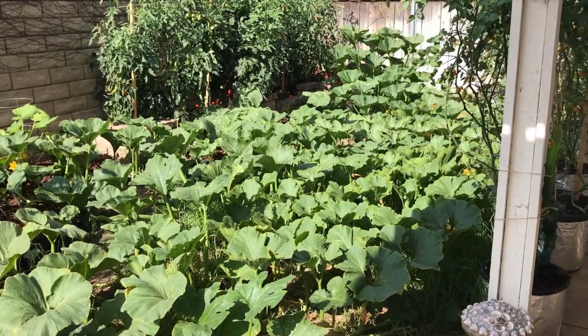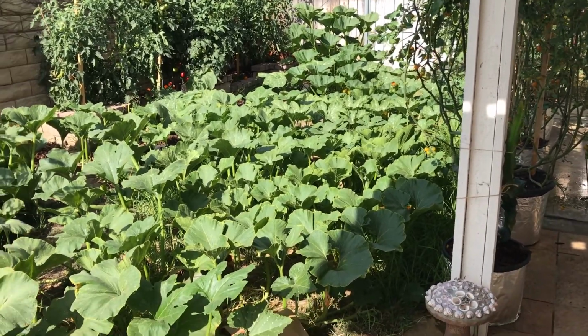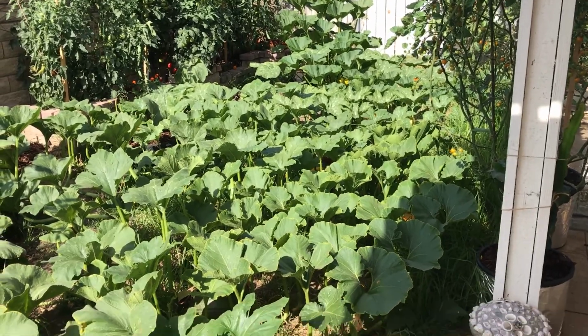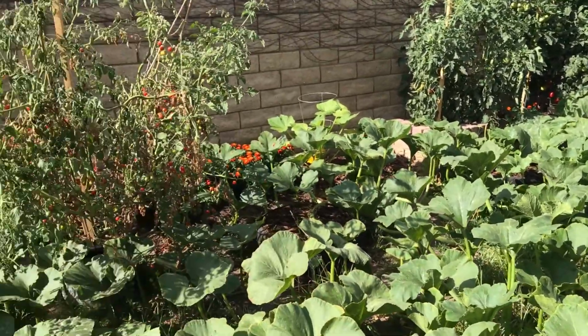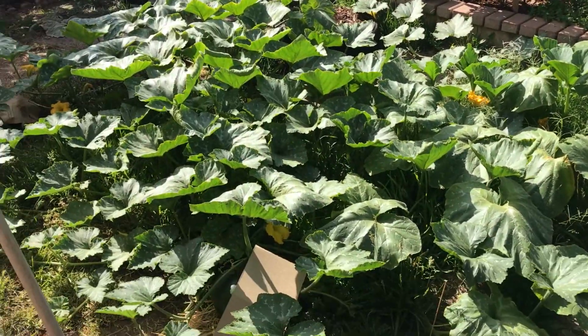Good morning, everyone. Today is Monday, August 7th, I think. Yeah, I can never remember the dates. But time for another pumpkin update. It's hot and everything's growing great.